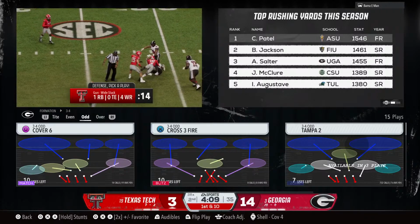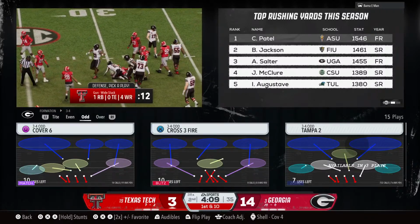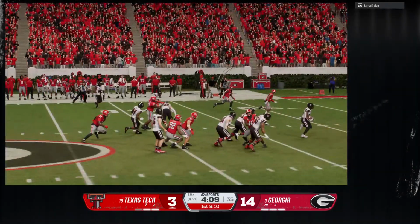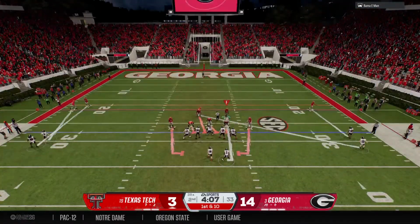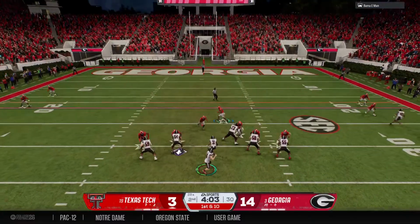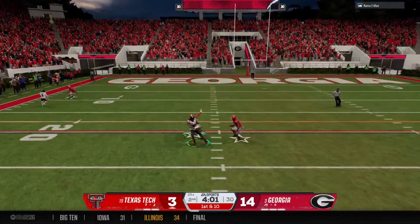Obviously, the offense went 3 and out on their last drive. They're having a little bit more success here. That was a nice run, and I think that's the key, guys. If they're able to run the football, they're going to be able to stay on the field. And I think that's something you want to think more about if you're the play caller on offense.